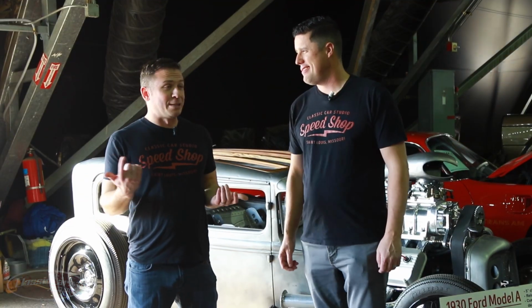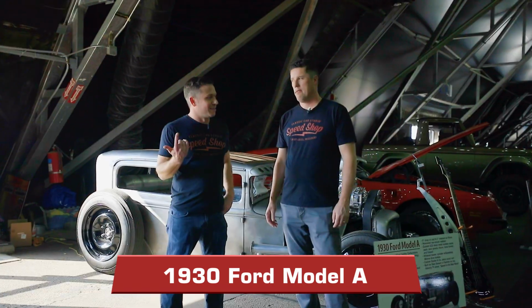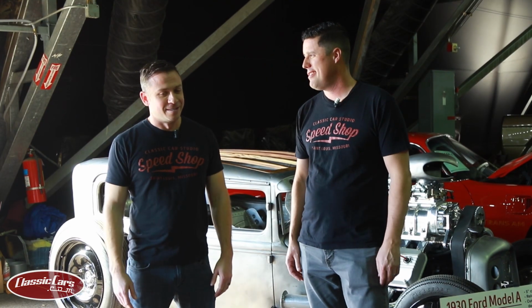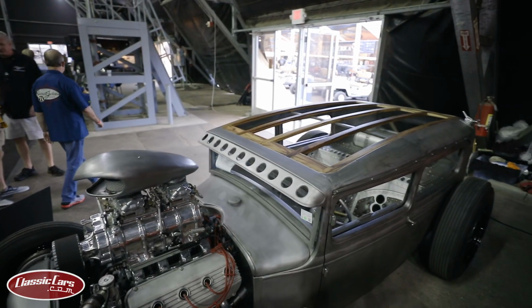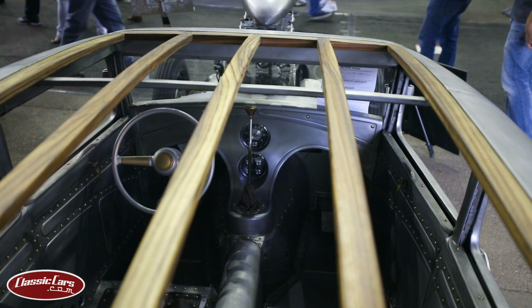All right, so last but not least, we're here with our 1930 Model A. So we built this on season 2 of Speed is the New Black for Dale Stewart. Dale is not traditionally a hot rod guy, but he came to us because he wanted something totally unique and over the top and absolutely crazy.